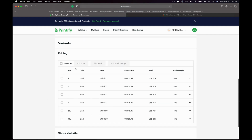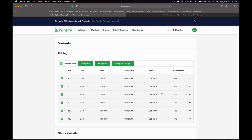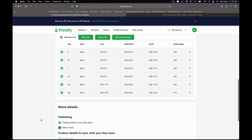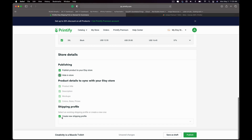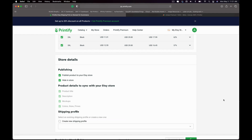Now, I can also, again, change my pricing. I'm going to select all. I'm going to do my pricing the same across the board. Let's see. I'm just going to go 29. And you can see that my profit margin is significantly higher on this particular product in Printify than it is on Printful. I'm going to publish my product in my Etsy store, but I'm going to hide it because I don't want it to go immediately into all this other stuff. It'll give you an opportunity to create a new shipping profile in Etsy, but I already have one available, so I'm not going to do that. And then I'm going to select the one. I'm going to do standard shipping, and then I'm going to hit publish.